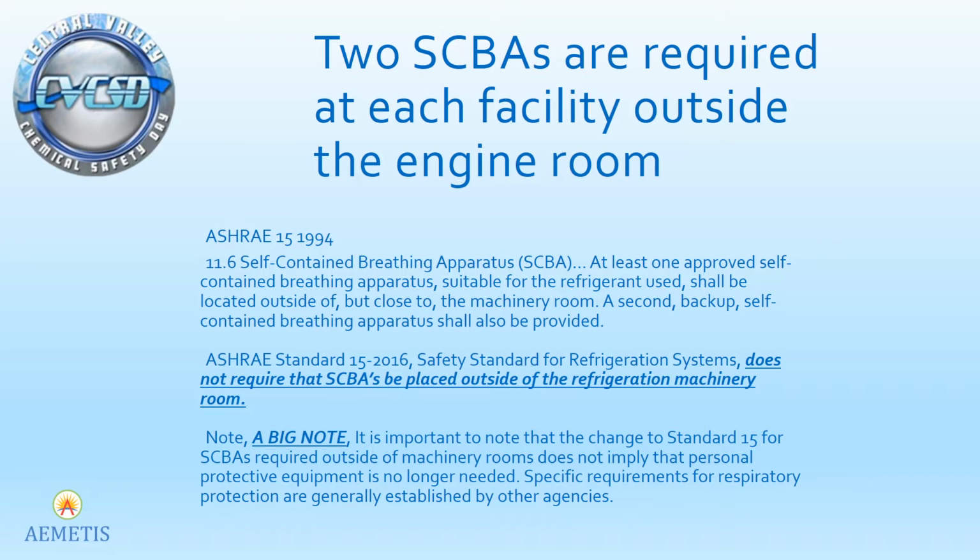ASHRAE 15 in 1994 states, at least one approved self-contained breathing apparatus suitable for the refrigerant used shall be located outside of but close to the machinery room, and a second backup self-contained breathing apparatus shall also be provided. ASHRAE 15 in 2016 removed that statement and does not require that SCBAs be placed outside of the refrigeration machinery room.